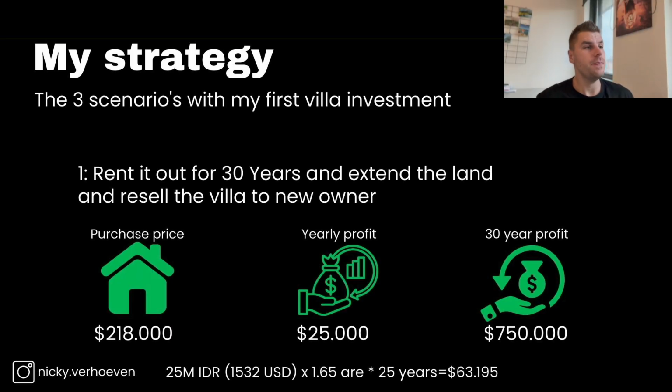Let's talk about my strategy. These are the three scenarios with my first villa investment. The first one is renting it out for 30 years, extending the land and reselling the villa to the new owner. I bought this place for $218,000 and I'm renting it out for like 25k profit a year. And if you look at 30 years, it's going to be a profit of 750,000. But of course, in between the 10th and the 30th year, I have to extend the land. And in this calculation, I used the 63,000. So you have to pay that. But you're going to resell the villa with probably a nice appreciation as well.